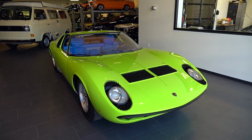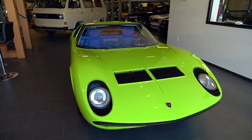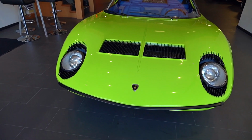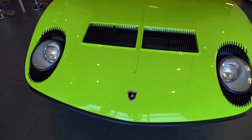Hello everyone, we're here with our 1968 Lamborghini Miura. As you can see, it's finished in a spectacular Verde green with a blue leather interior. We'll go inside the car, obviously, and give you a closer look at the quality of the interior. We're just going to walk around the car to start with.